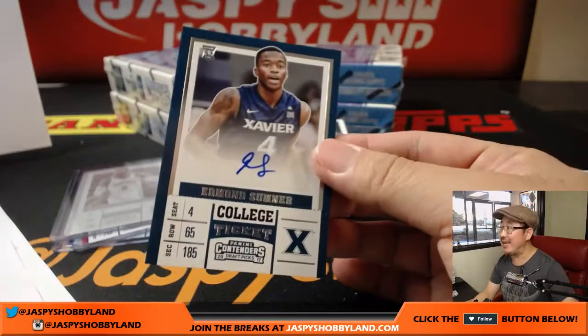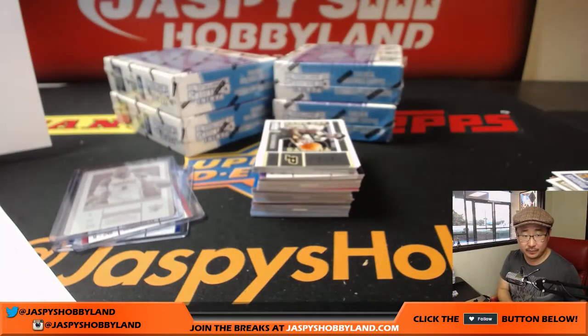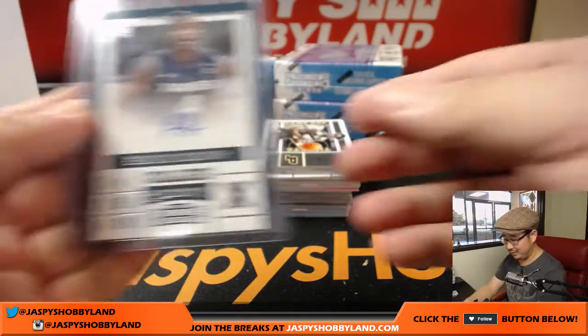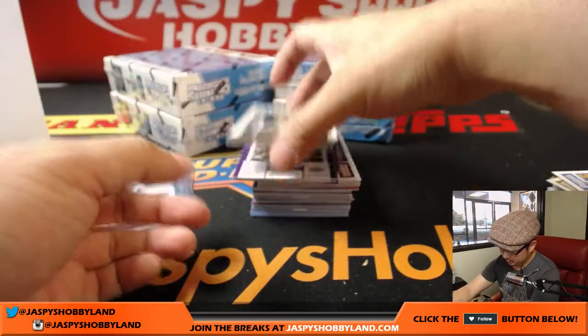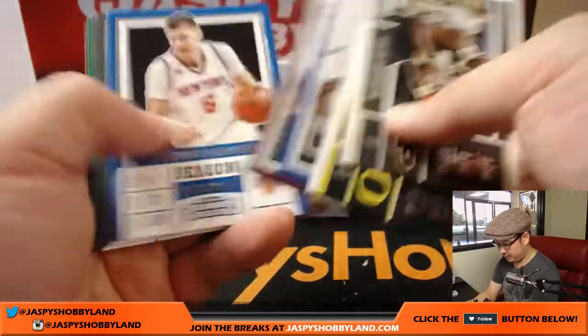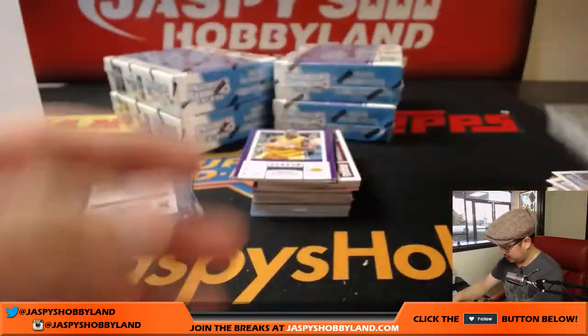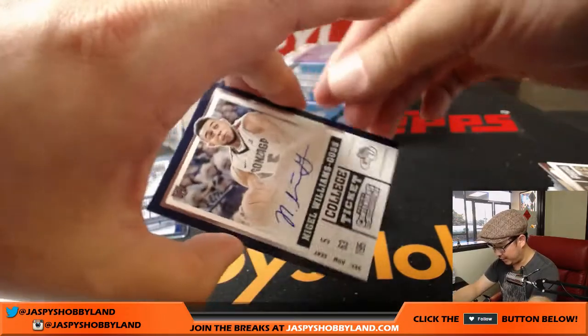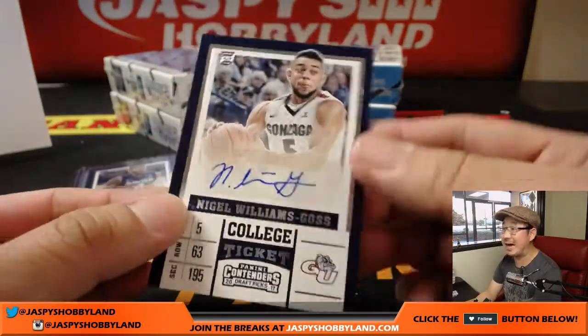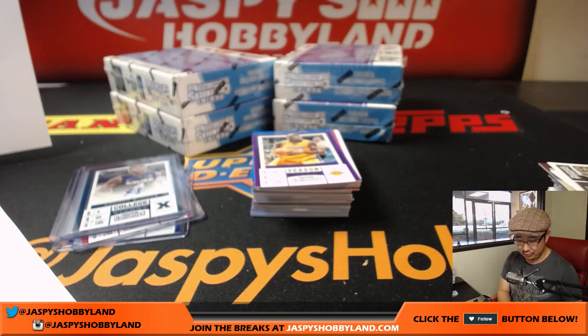And we got Xavier's Edmond Sumner back there. Another one for the Pacers. Pacers starting their Edmond Sumner PC. Derwin. I seem to grab the auto right here. Let's just bring that out. Nigel Williams-Goss. Another Nigel Williams-Goss for the Jazz. JT.